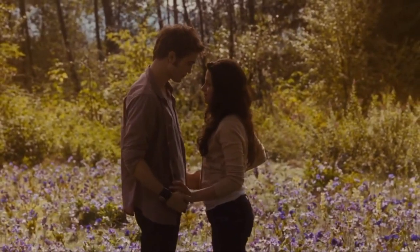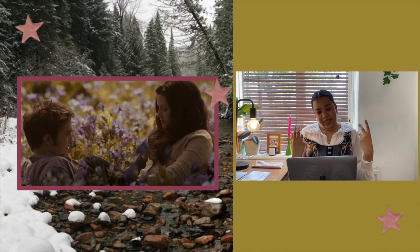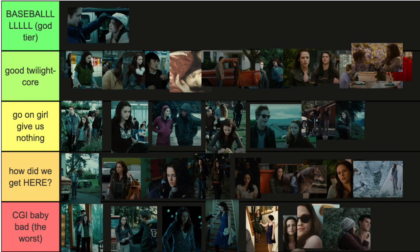Okay, this is a nice Eclipse scene. I really like this soft, honey coloured cardigan she's wearing. I could put that in good Twilight core. That's a good way to round off Eclipse, I think.